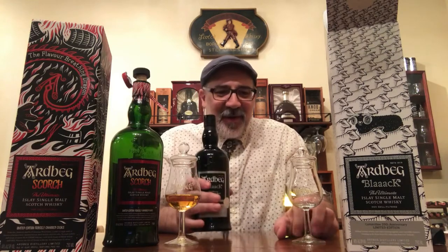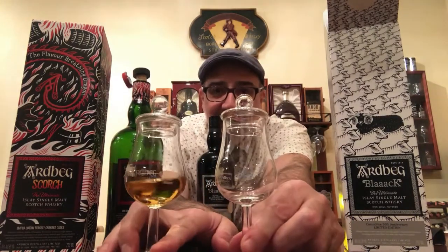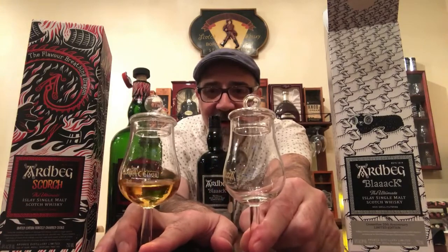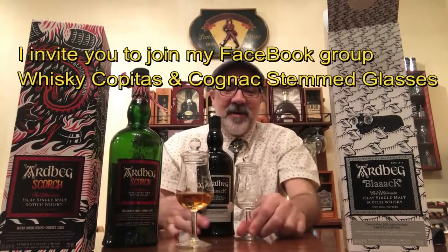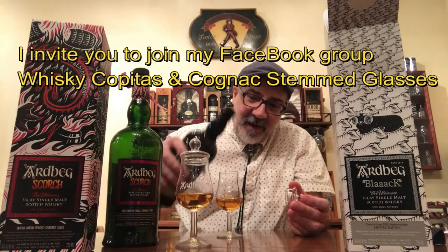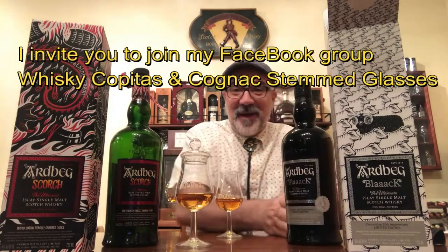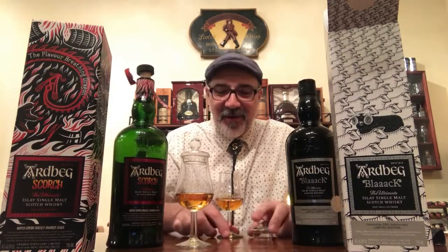weather, stormy weather. So here I have a different copita. This one, compare, does not have the measuring lines. This is the American version. This is the European version. So I'm going to try and taste not only this for the first time, but also side by side, compare, contrast with the Scotch.